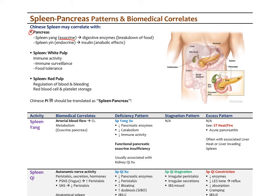So we'd say where there's a spleen yang or Qi deficiency, we would have more undigested food, bloating, gas, that's bloating from the fermentation, the bacteria just ferment that food, and so forth. Spleen yin could be looked at as the endocrine aspect, the insulin aspect, and the anabolic effect. So spleen yin deficiency would really be the same as type 1 diabetes. Whereas a yin excess, interestingly, would be more type 2 diabetes, over secretion of that.